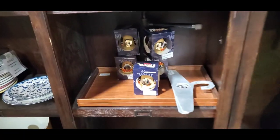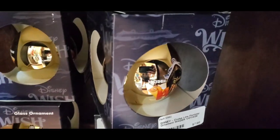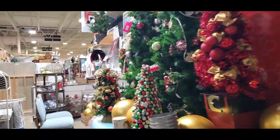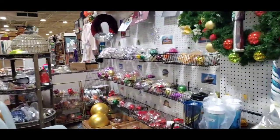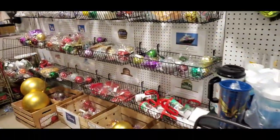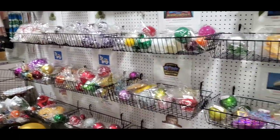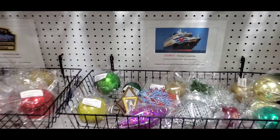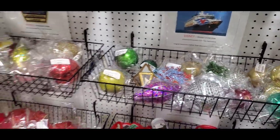I see some Disney Wish ornaments for only $7.99. That's a good deal too. Every time I come into this antique mall, it's so overwhelming because there's just so much stuffed in nooks and crannies all over this entire antique mall. These are all of the ornaments that were actually on the Disney trees. Such a great deal. They're priced as low as $2.50, $5, $7.50.